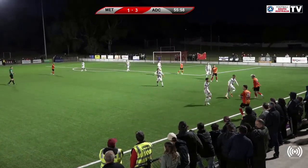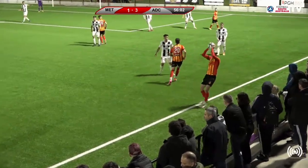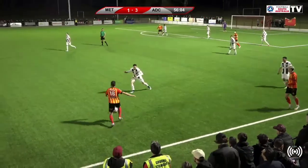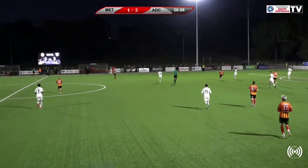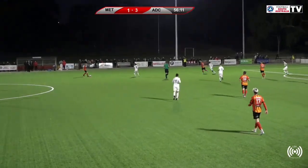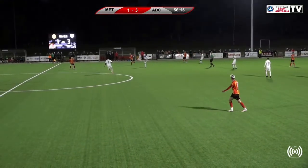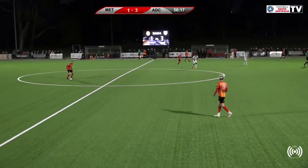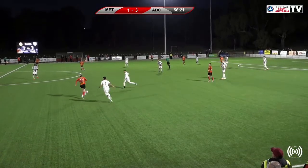So MetroStars into attack. Murray with the ball. He's going to leave it maybe for Dorber. Goes to Barbiero. Finds Gow. Overlapping run from Henderson. Henderson looks up. Not too many options in the box, so he has to go backwards to Gow. Further back to Deloisio. Finds Dorber.